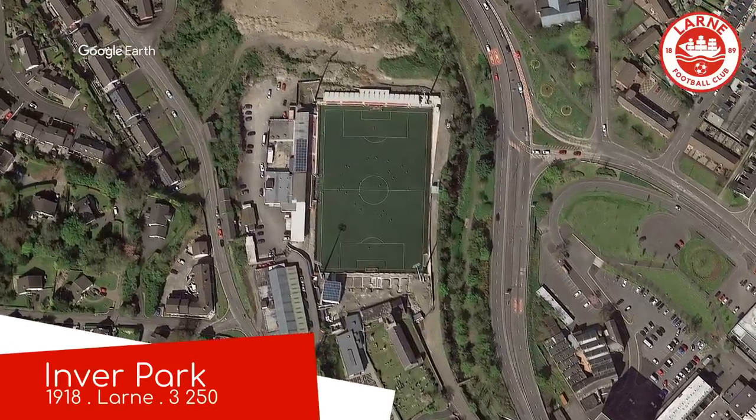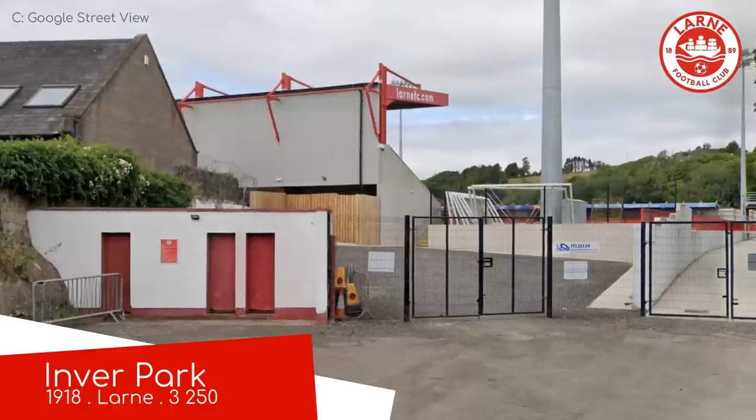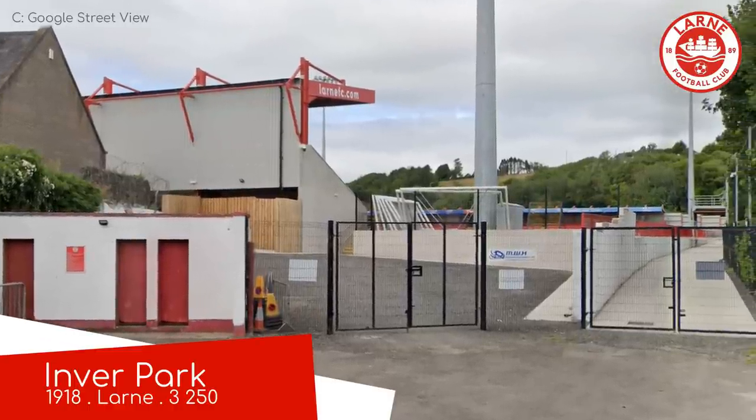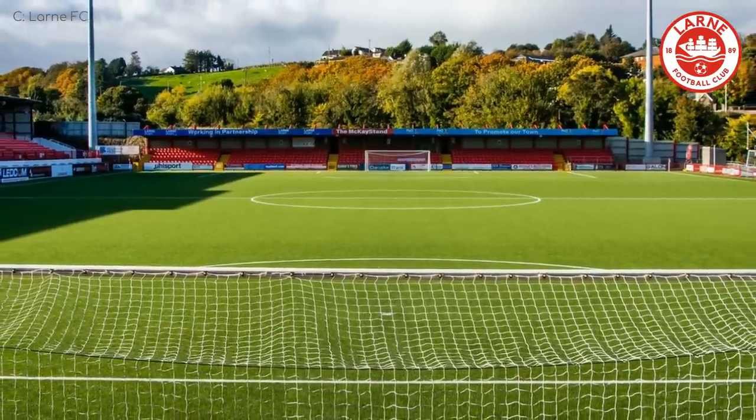Inver Park, Larne. The surrounds of this ground are anything but industrial. It's quite pretty, in fact. Cue somebody in the comments telling me there's a steel foundry next door or something.